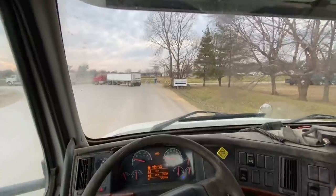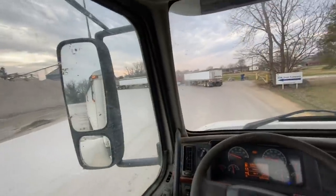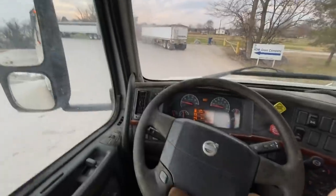Looks like there's a little bit of a line, but not too bad. It's only one wide, so we can live with that.